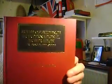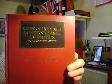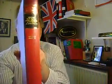There's the front of it there. You can see the title is Rules of Evidence in International Arbitration, an annotated guide. It's now in the 3rd edition and is written by Nathan O'Malley. That's the side of it, and you can see the title is actually the Lloyd's Commercial Law Library from Informa.